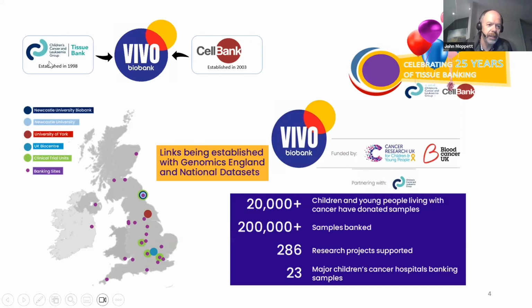So, slightly complicated slide. Let's start at the top left. VIVO Biobank was formed a couple of years ago now by the merger of 2 separate biobanks. The Children's Cancer and Leukaemia Group CCLG Tissue Bank, established in 1998, and Cell Bank, which is a leukaemia cell bank, established in 2003. The Tissue Bank was funded by CCLG and Cell Bank by Blood Cancer UK, and they came together and agreed to fund us as a joint bank, which is now renamed the VIVO Biobank.